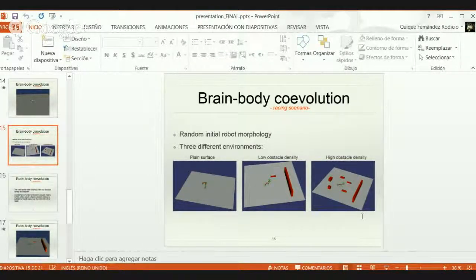I'll go. So again, as I was saying, I used three different environments. We can see here the pictures. The first one is a totally plain surface without any obstacles. We can see here another one with just a few, but the robot still has a clear path to go away. And the last one is this, where the robot is surrounded by obstacles, so it's harder for it to go a big distance.